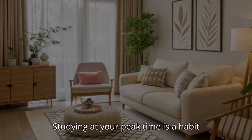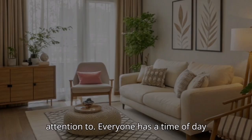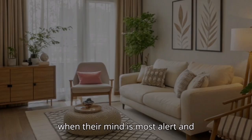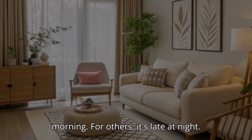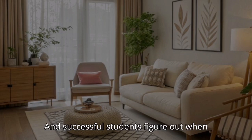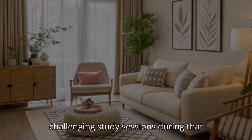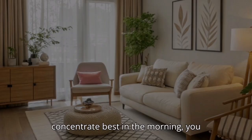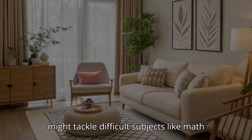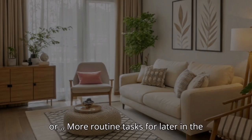Studying at your peak time is a habit that successful students pay close attention to. Everyone has a time of day when their mind is most alert and focused. For some it's early in the morning, for others it's late at night, and successful students figure out when they work best and schedule their most challenging study sessions during that time. For example, if you know you concentrate best in the morning, you might tackle difficult subjects like math or science first thing, leaving easier or more routine tasks for later in the day.